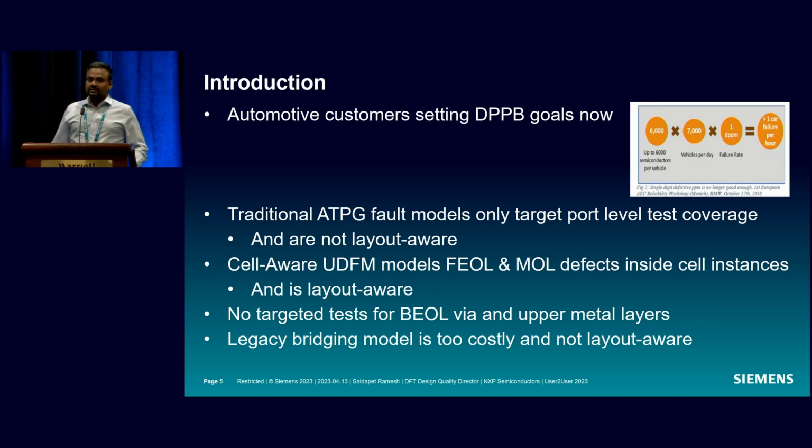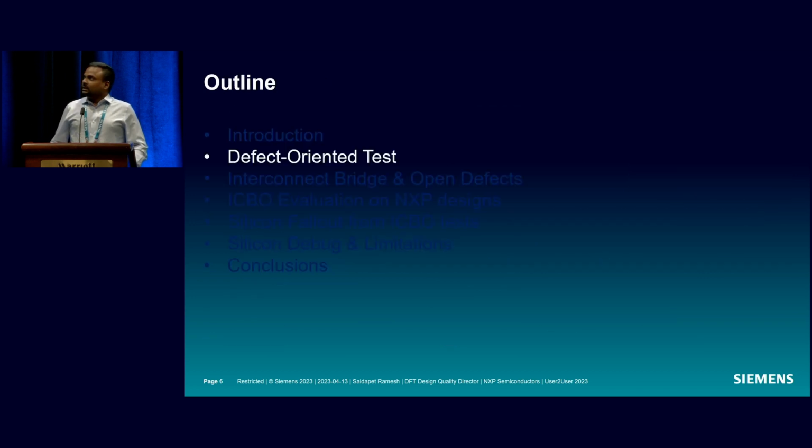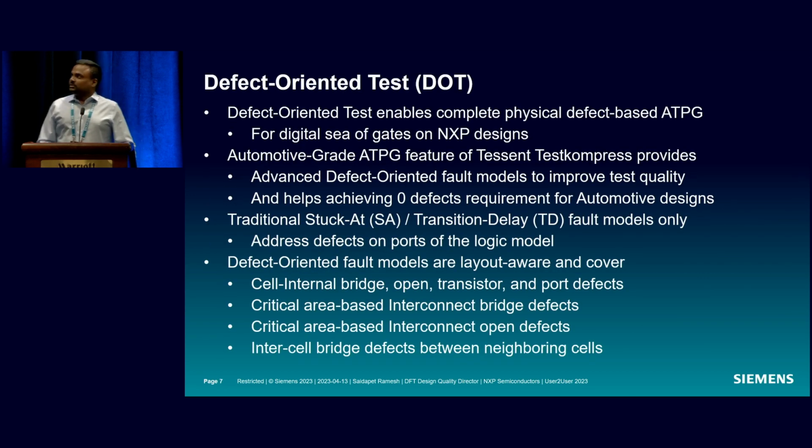And they are layout aware, but there was no targeted test generation happening for our back end of line vias and the upper metal layers. And the legacy bridging model that we had evaluated before was just too costly, and it was not layout aware. So just a brief introduction into DOT.